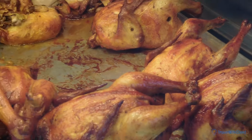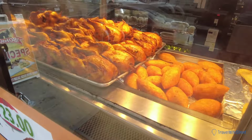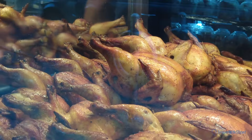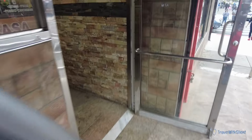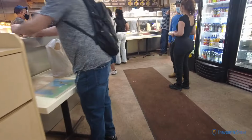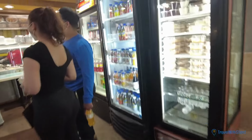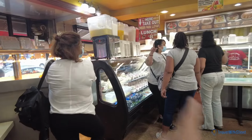Whole chicken. Empanadas, all kind of stuff, you name it, they got it. La Casa del Lechon. Oh no, I gotta go over here. No, we pay over there. You online? No.